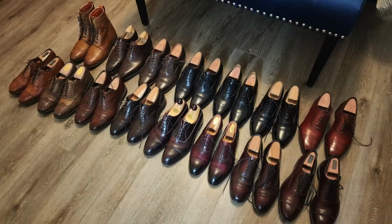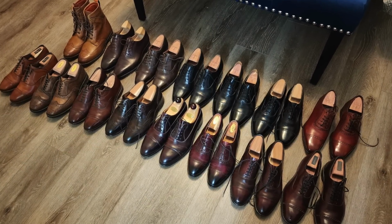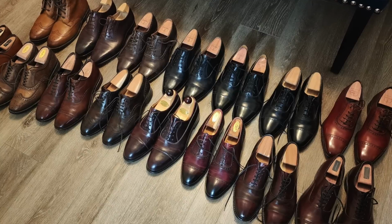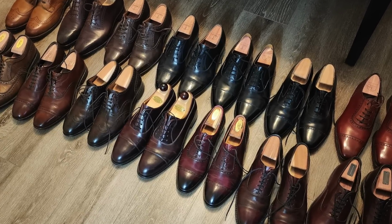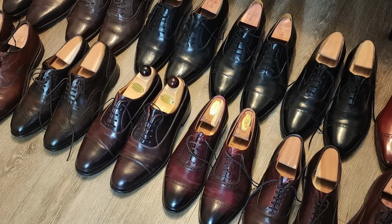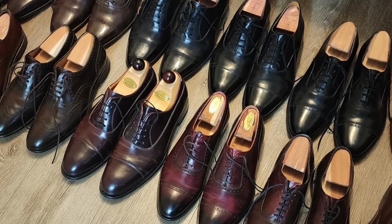A gentleman called Philip has sent me some of his shoe collection here today. He tells me that this is quite an extensive collection. What we see here is actually the tip of the iceberg. He has about 20 other pairs as well. But shall we make a start? I'm just going to pick some of my highlights from his collection, and admittedly these are shoes which I would personally choose if I was in his shoes, so to speak.